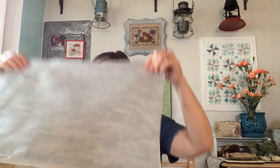I'm stitching a model for somebody, so I'm mostly doing that, and then if I have time and I'm not really tired in the evening, I stitch on my stuff.